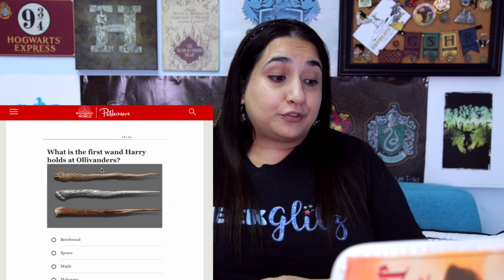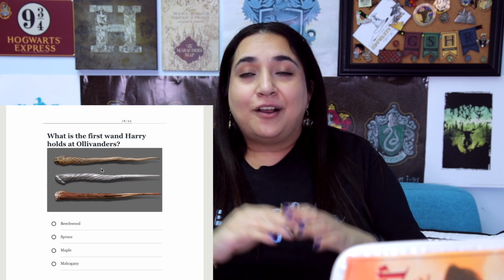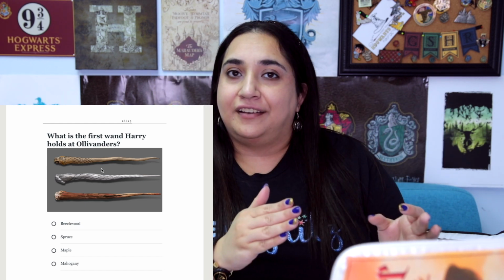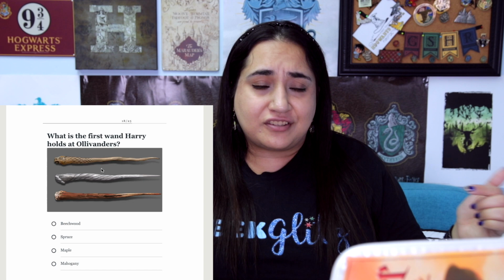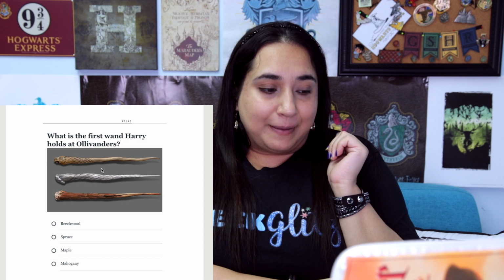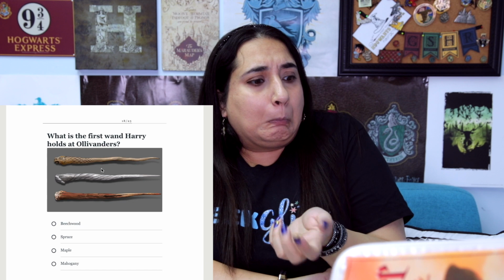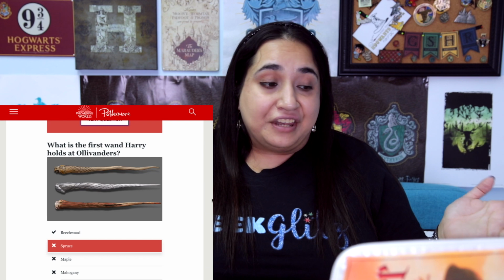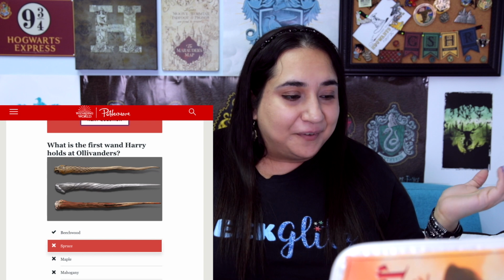Next. What is the first wand Harry holds at Ollivander's? I don't remember this one. Okay, this is terrible. I'm not remembering the things that I have recently read. I seem to remember some obscure details. Many of these questions I've just been guessing. But this one, I have no idea. The options are beechwood, spruce, maple, and mahogany. I'm just going to choose spruce. I don't know if that's right, but I'm going to go for it. Incorrect. Okay, so the correct option was beechwood. All right, let's move on.